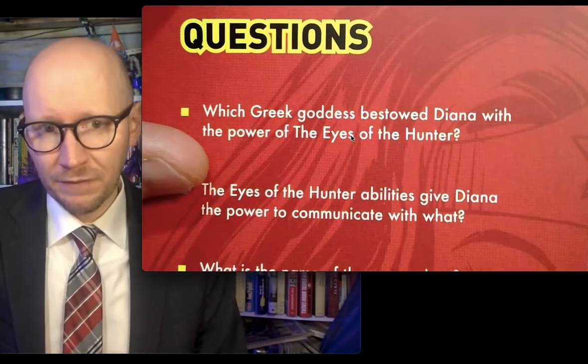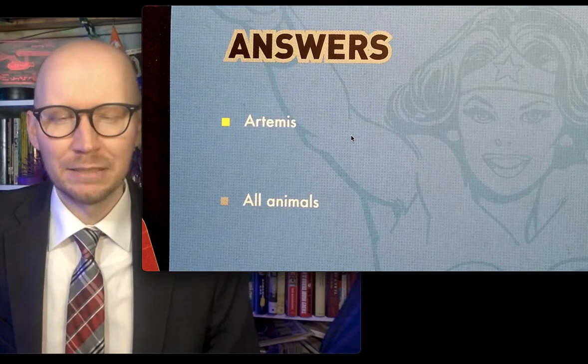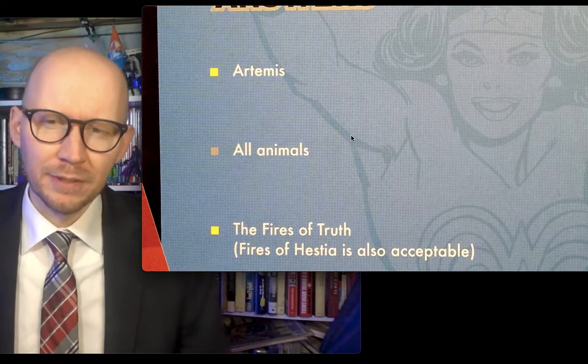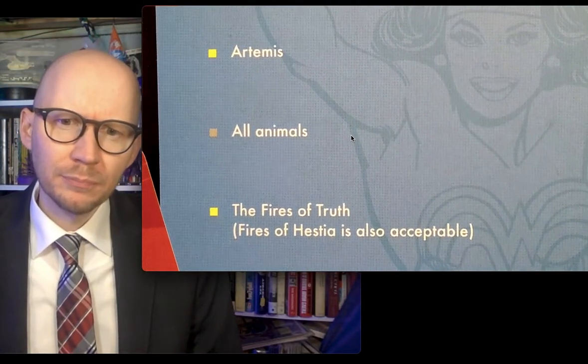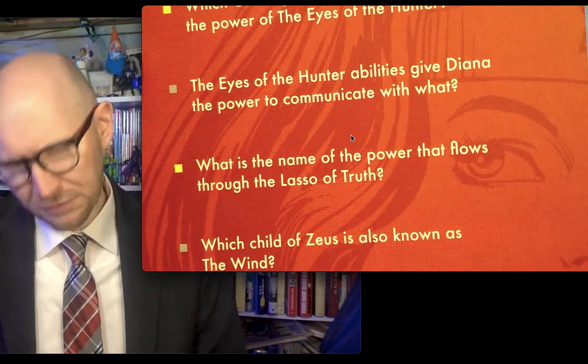Okay, I'm fairly confident on the first two of these, but let us see. Artemis. Yes, I got that right. She can communicate with the animals because that's what the hunter does, and everything else I didn't get. Fires of Hestia. I prefer that to the Fires of Truth, which seems kind of lame. But Fires of Hestia. All right, I got it. Not Hecate, Hestia. And I don't even know what this is. The Child of Zeus, also known as the Wind.